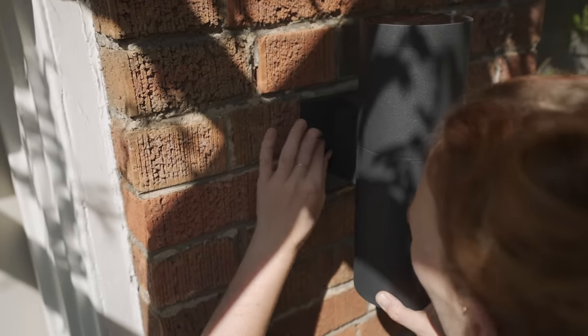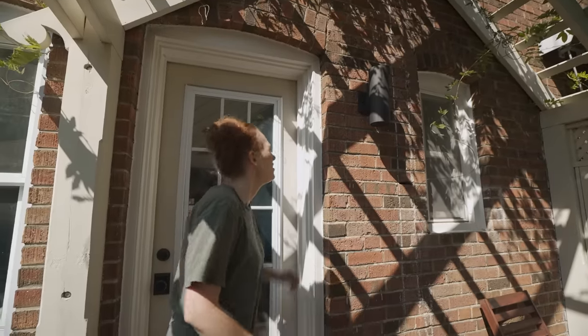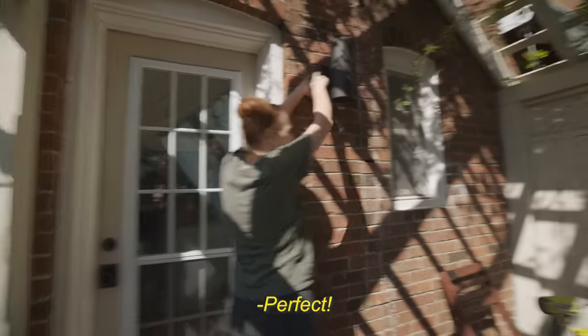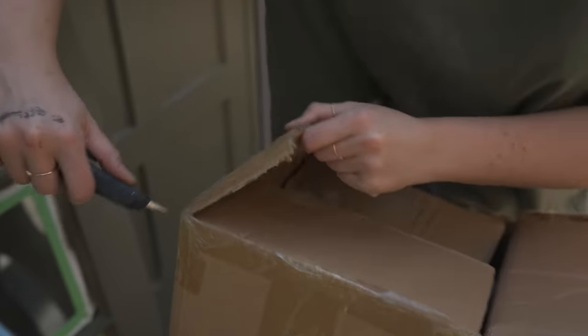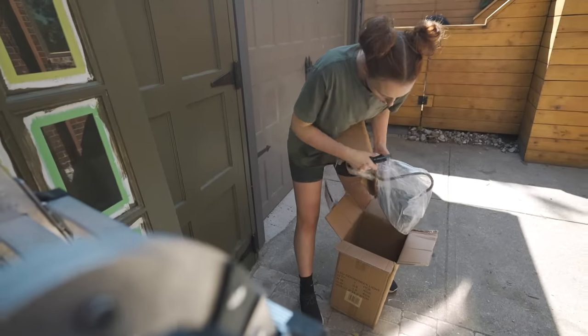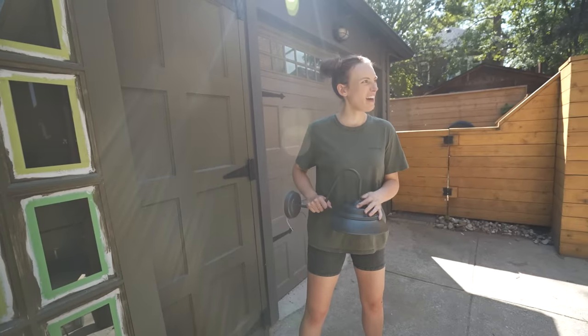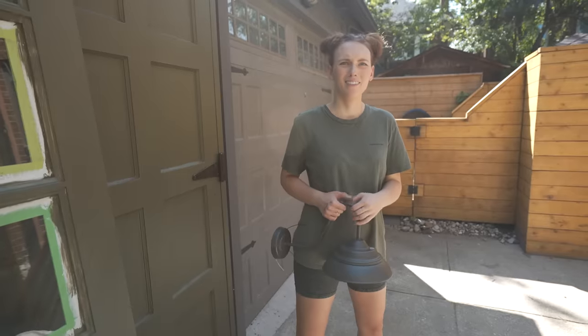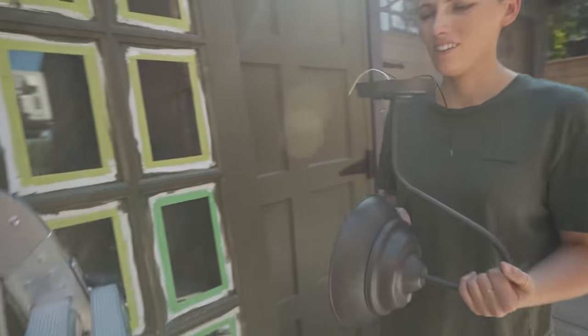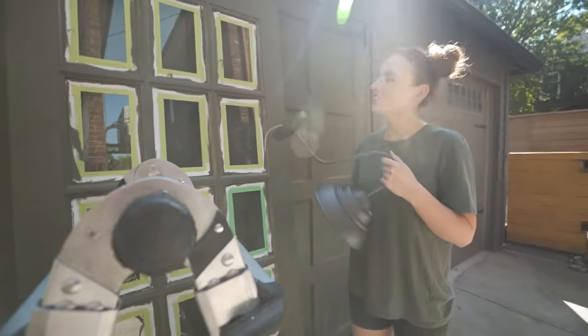Looks good. I like that better. What do you think, Rachel? Oh, perfect. You like it? Yeah, a lot better than the last one. Oh my. It's like gray. Are you expecting black? Yeah. Honestly. What the f is this? You can't really tell, but I can also paint it.